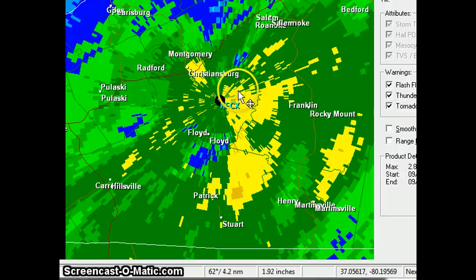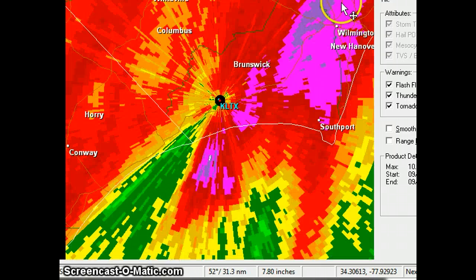You can see here 2 to 3 inches of rain mainly over the Roanoke Valley area. And we're going to go further south to an area that got a lot of rain today. This area here, we're talking 10 inches of rain near Wilmington, North Carolina, in the Brunswick area, Brunswick Beach, and Holden Beach down here. That whole area was in the 6-inch plus category for rain today, and a lot of areas over 9 inches of rain, so pushing 10. So they got blasted today.